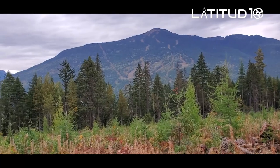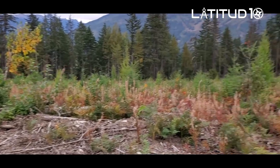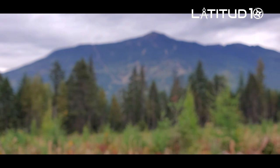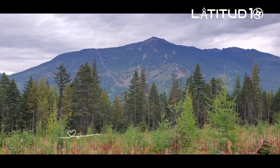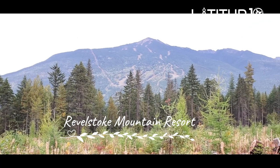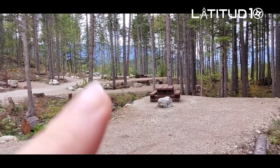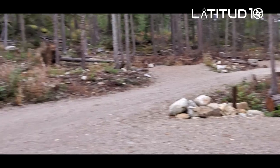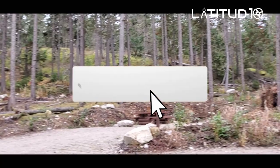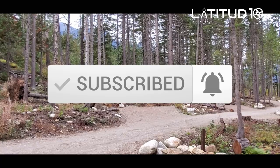I have to say that the campground is in the middle of a working forest, a timber forest. But the views are spectacular. You can see that is Revelstoke Mountain, and the resort. So you can see here better how close the sites are to each other. And yeah, there are not too many trees between the sites, so not too much privacy, but they are in good shape.